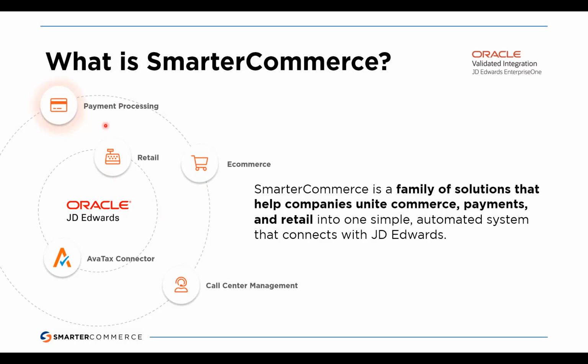Today, obviously, we'll be focusing our discussion exclusively on our payment processing solution, which is a native JD Edwards application that allows customer service reps or internal JD Edwards users to accept credit card information over the phone and through different channels in a PCI compliant fashion.